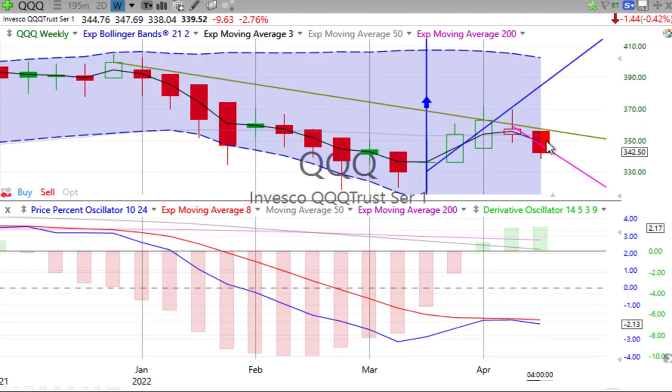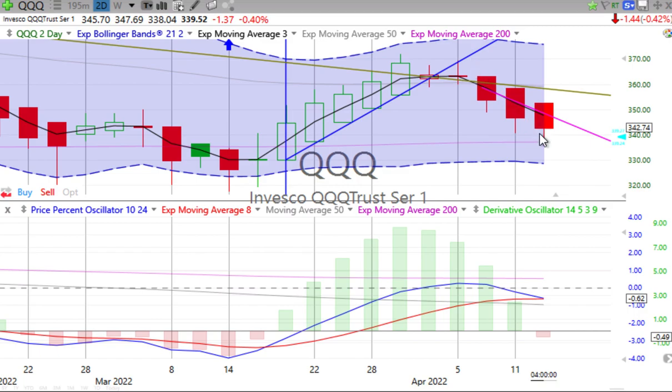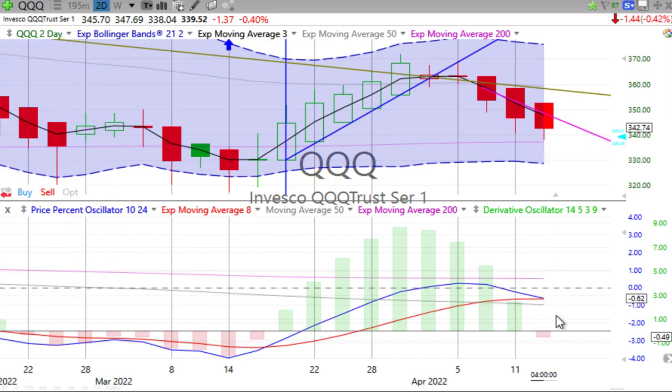NASDAQ 100, we see an even bigger down candle. Price percent oscillator never crossed over, pulling away from the red signal line. Derivative oscillator just a little more than flat. Go to the 2-day. 3 red down candles forming, lower low, getting close to a cross. Now, what would this be? This would be a 2-day recross. Check your charts on Wednesday afternoon to see if you have a 2-day recross going down. Important potential opportunity for practice trading.